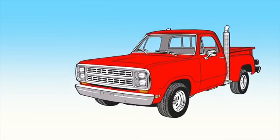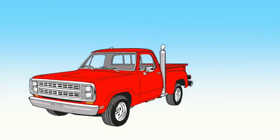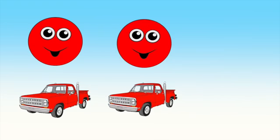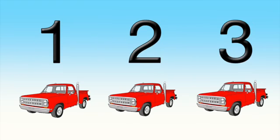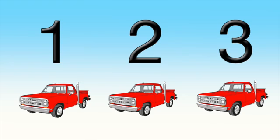What's inside? Red. A red pickup truck. Are you ready to count red pickup trucks? Let's go! One, two, three. Yay!